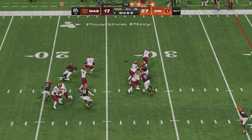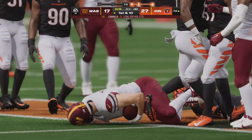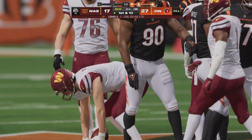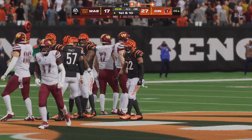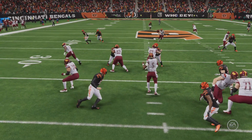Operating from the gun, Daniels. Work in the middle of the field, and he's got a man, complete. And he'll be taken down, but not before they work it across midfield. Last play, they got stuffed at the line. Different story here, over 20 yards.